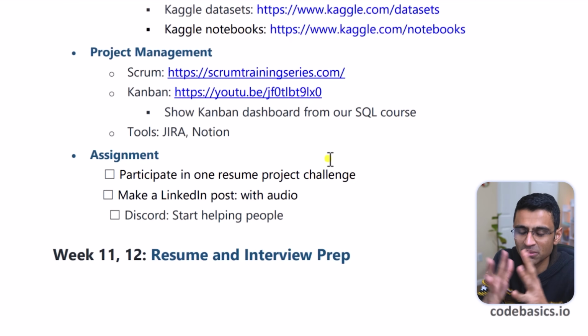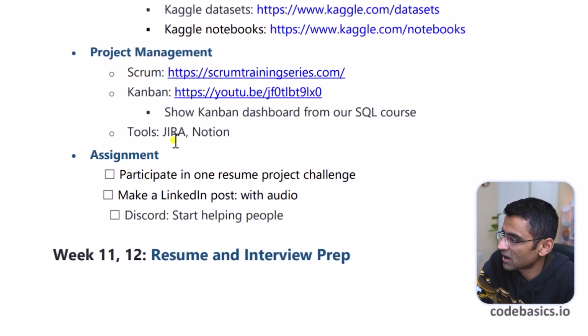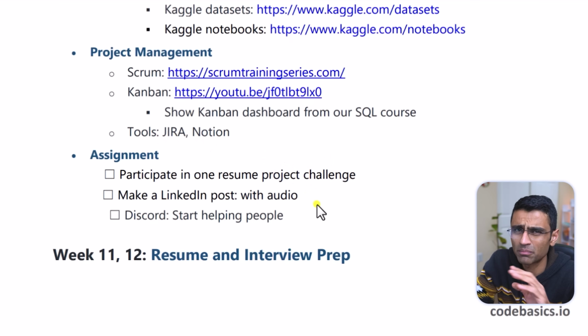The popular tools used for Agile project management are Jira and Notion. There are a lot of other tools as well. You need to know just one tool.